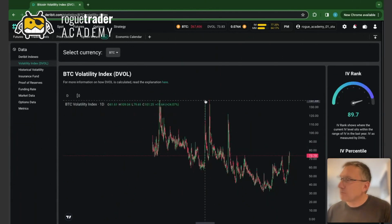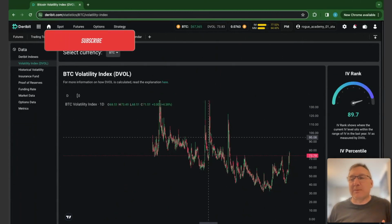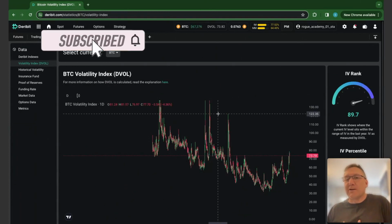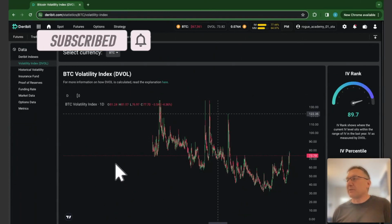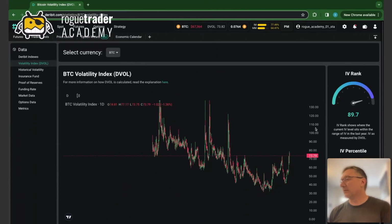Every time we get these huge moves up, boom, it comes down. Nobody can keep selling IV for extended periods of time. You're not going to see IV at 120 for 2 or 3 weeks or a month or something. You'll see it for a few hours, a few days, maybe a week, floating around, but not longer. You can't maintain that level of IV normally.